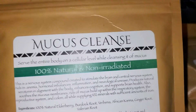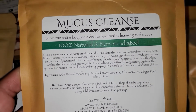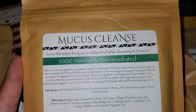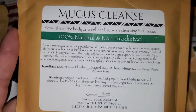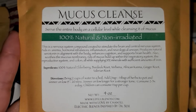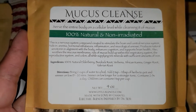Then this is the Mucus Cleanse. These were the two that the young lady whose husband had bad scalp irritation and flakes used for herself and her husband. So Mucus Cleanse serves the entire body on a cellular level while cleansing it of mucus. And the reviews on this were really good. That's something that I suffer with. I have post-nasal drip really, really bad. I just look in the back of my throat and see the mucus sliding down my throat.